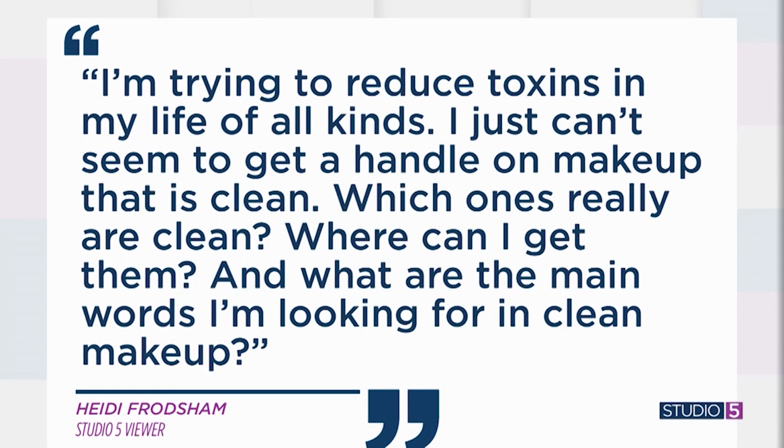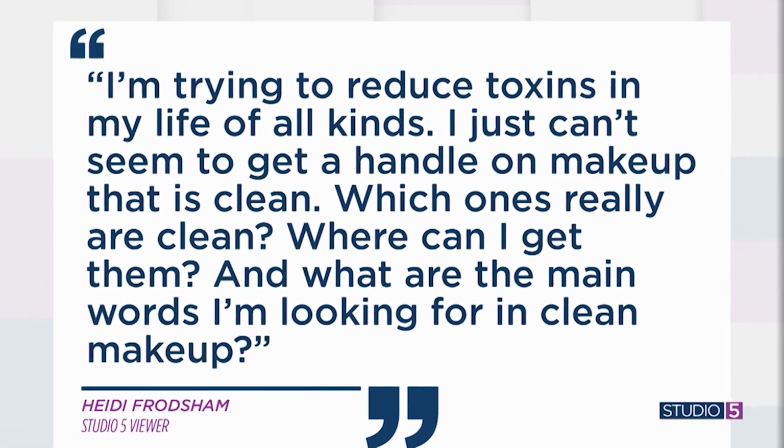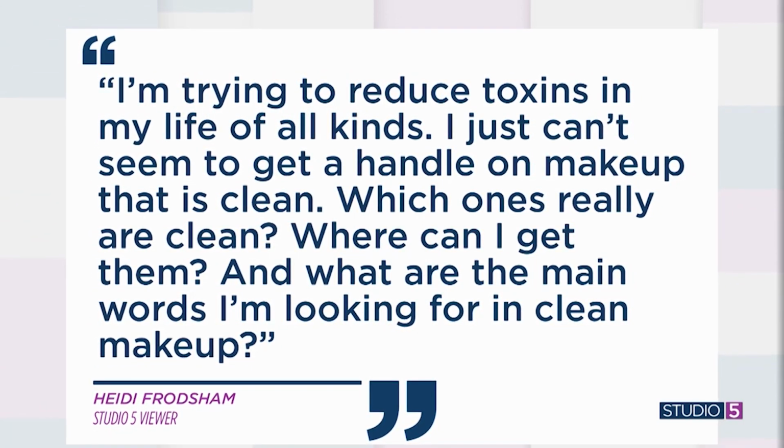In fact, Studio 5 viewer Heidi Frodsham recently wrote in saying, "I'm trying to reduce toxins in my life of all kinds. I can't seem to get a handle on makeup that's clean. Which products really are clean? Where can I get them? And what are the main words I'm looking for in clean makeup?"